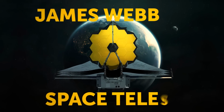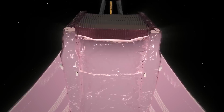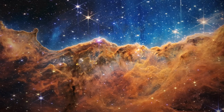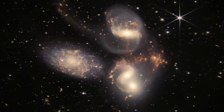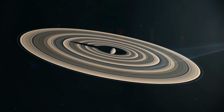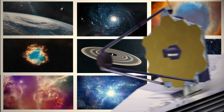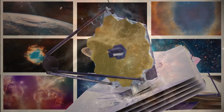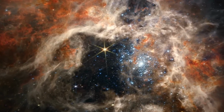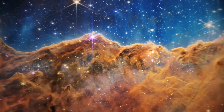The James Webb Telescope, or JWST, is like the ultimate intergalactic paparazzi. It takes pictures of some of the most famous celebrities in the universe. Stars, galaxies, exoplanets, you name it. The James Webb Space Telescope will snap a photo. So if you're a fan of cosmic celebrities, let's take a look at some of these best star-studded photos.